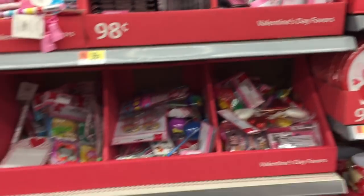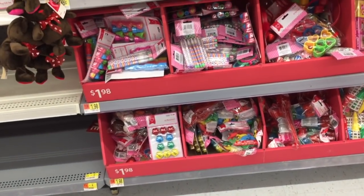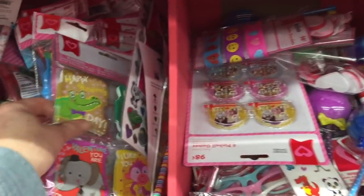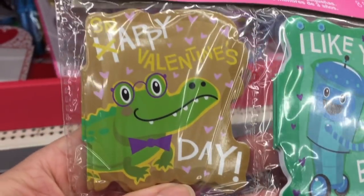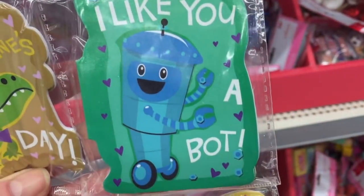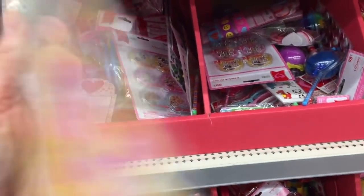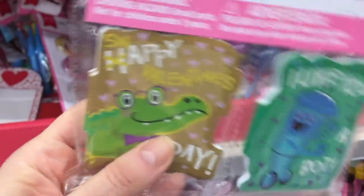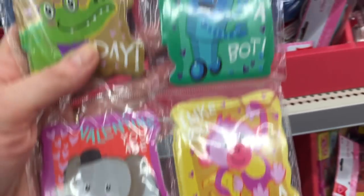All the party favors, $1.98 each, and then these are 98 cents each. These are so cute. I love these. Aww. You get 2 of each. Oh, that's so cute. I like you a bot.